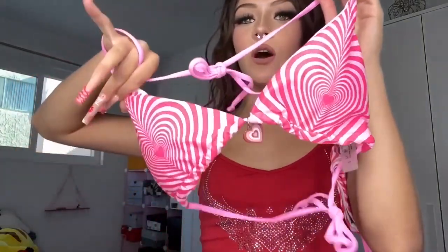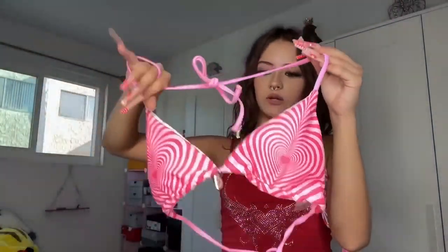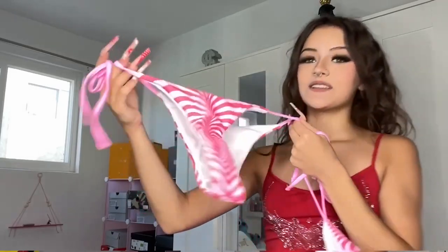Basic, you know, pink, but no, that is so cute. The hearts with the charm is literally what does it for me. They also have pads that are able to take out, and let's see the bottoms. Very cute, very, very cute. Oh my god, you're lying. So cute. And then there are also strings, so they're adjustable as they should.